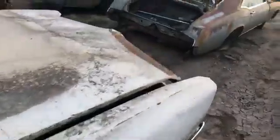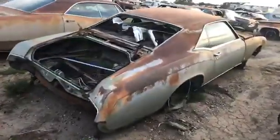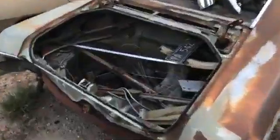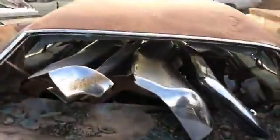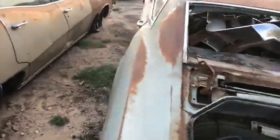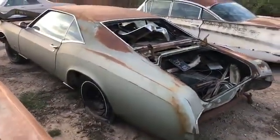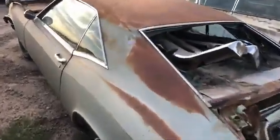In front of the Bonneville is another one we brought in this weekend, a 67 Riviera. Here again, this car's missing a lot of pieces, but it's stuffed full. The trunk's full, inside the car's full. So this still has some good pieces on it. It's a pretty solid car, still has some good doors and things like that on it. But lots of parts and pieces on it, in it, and around it.